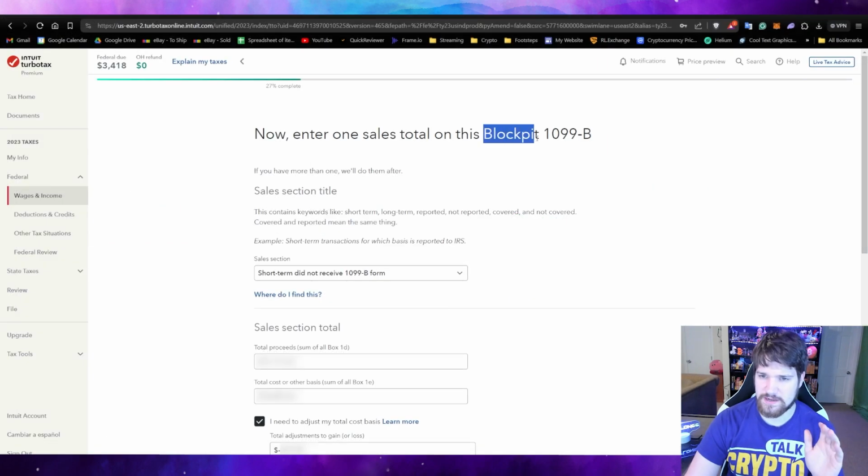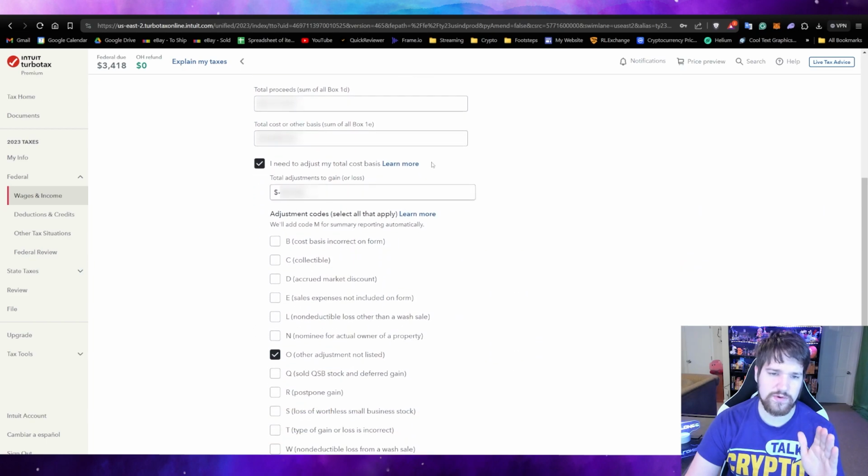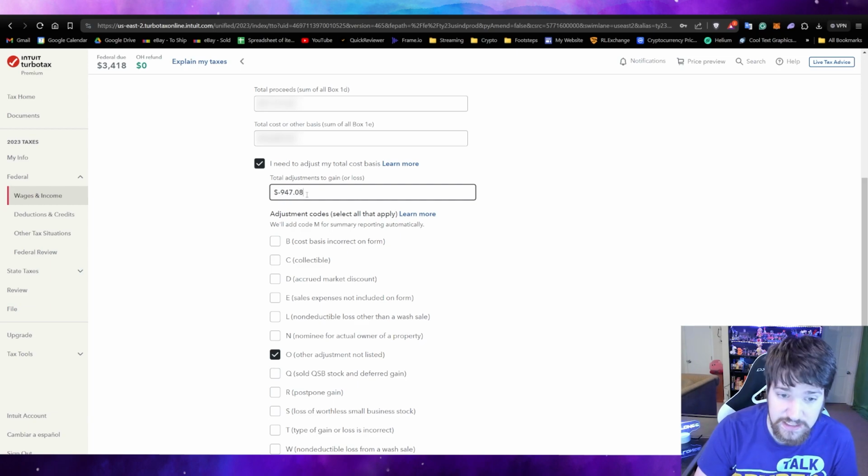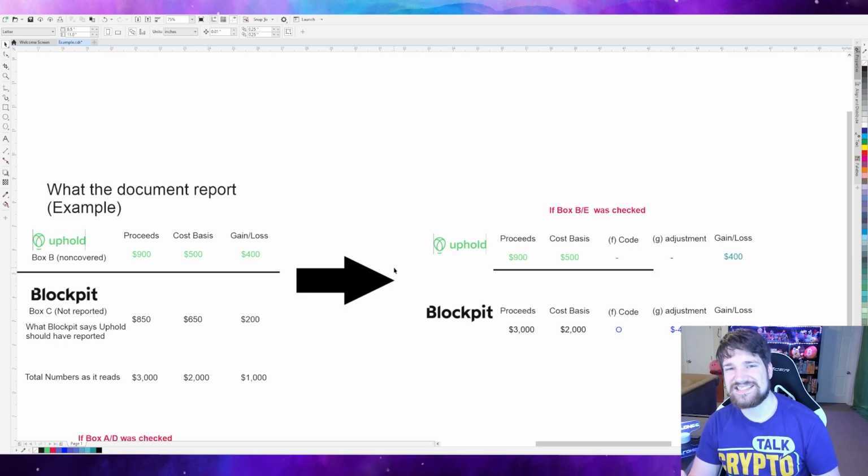So here I'm looking at my Blockpit here on TurboTax, and if you remember, we already had an adjustment that we needed to put. So all we would need to do is add the new adjustment to it. So in this case, I would need negative 947 and 8 cents. So that's the easy one.